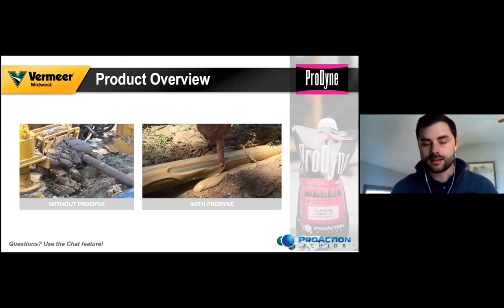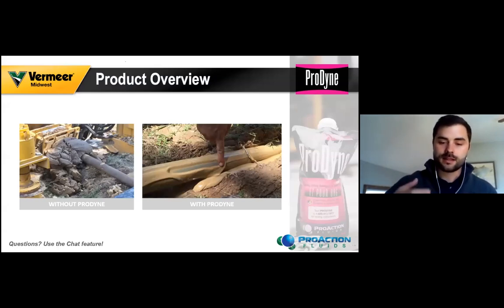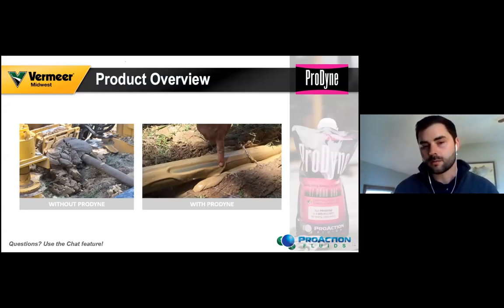It will disperse out, but then the advantage of that is it helps prevent the sticky clay soils that you're potholing, helps keep them from sticking inside of your back tubes, and it actually helps with clean out when you dump that back as well. Good question. Thanks.